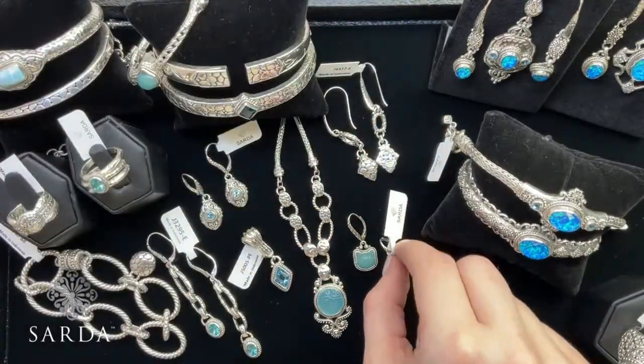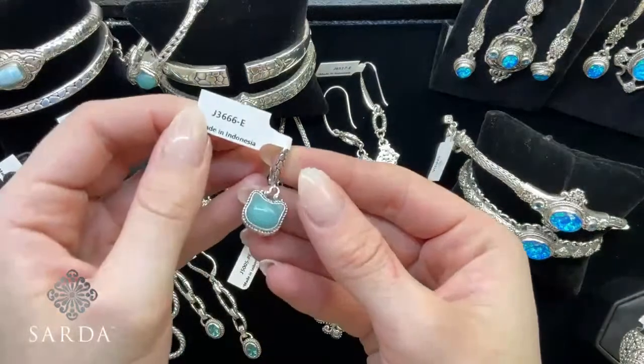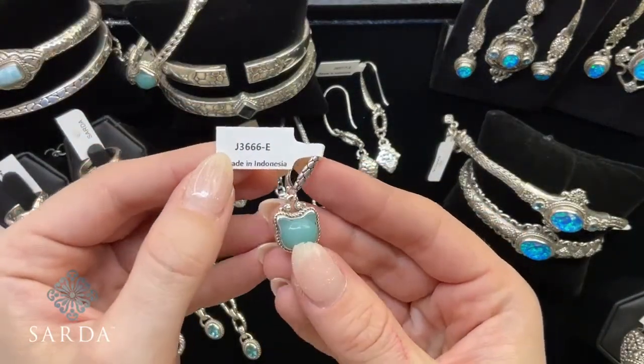So for those just joining, on any Rainbow Vault item, you purchase an item and you'll get an offer. It will pop up in your cart for an equal or lesser item. Free of charge. It's a gift with purchase. So exciting. Okay, moving on to these teal quartzite kitties.